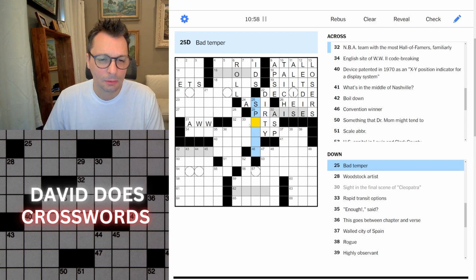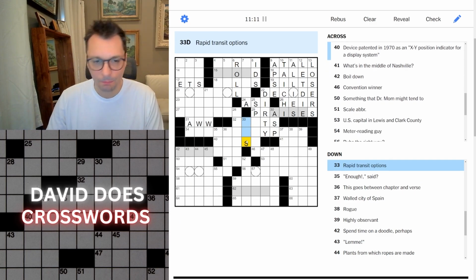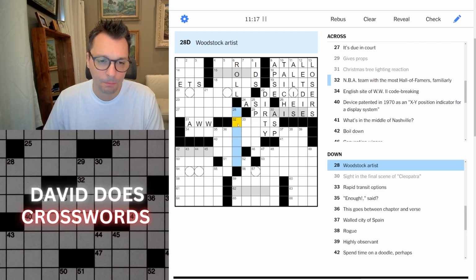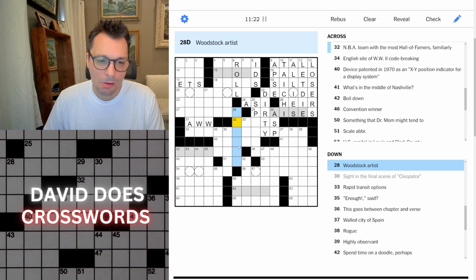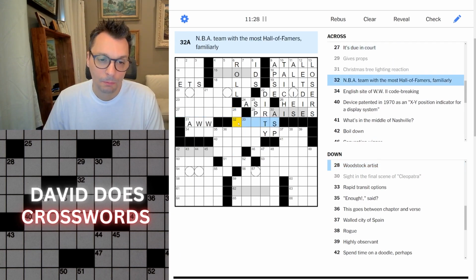Spirit? No. Rapid transit options. Plural. Rapid transit options. Might not be plural, who knows. Woodstock artist. Joplin. Wouldn't end with a J though.